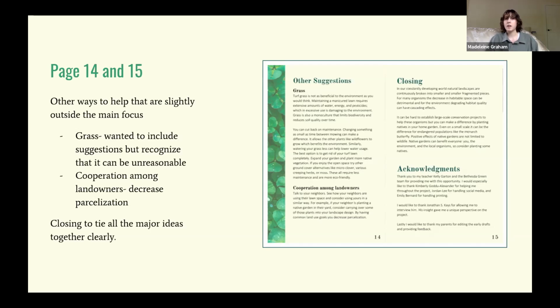As you can see, there's varying levels for the project. So people can take what they want and apply it. But again, these are very big projects to undertake. So I didn't want it to be the main focus of the booklet. And I also addressed parcelization here. Again, it wasn't the main focus of the booklet, but I did want to say a little something that you could do, which is cooperation among landowners or talking to your neighbors.